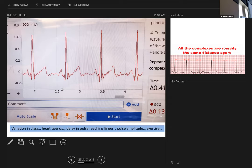And then hopefully in lab, we can hook you up to an ECG and put a microphone on your chest so you can see the heart sounds. And then a pulse transducer on your finger, you'll be able to see how your pulse is, with just a little bit of delay. Your heart contracts, then you feel the pulse in your finger. You feel it quicker in your neck, actually. It takes a little time for that pulse wave to reach.